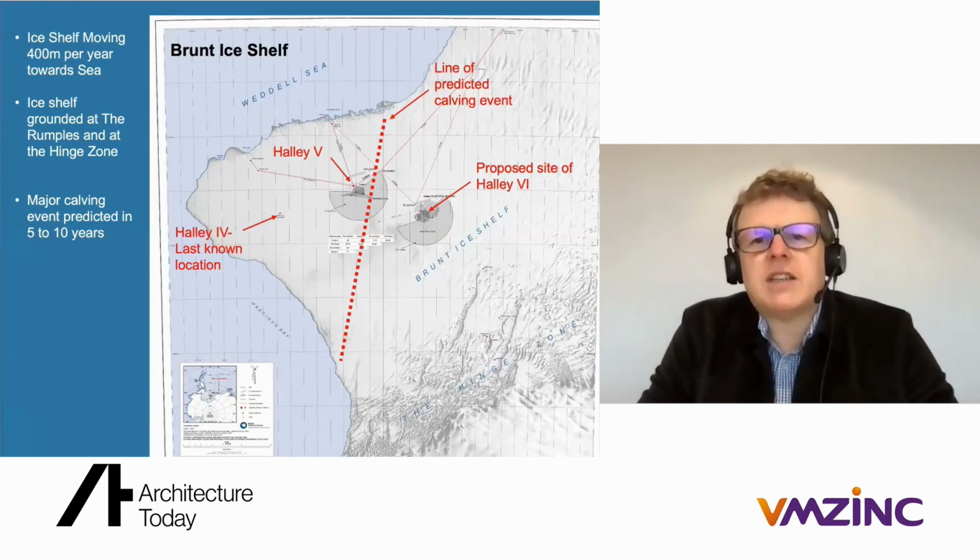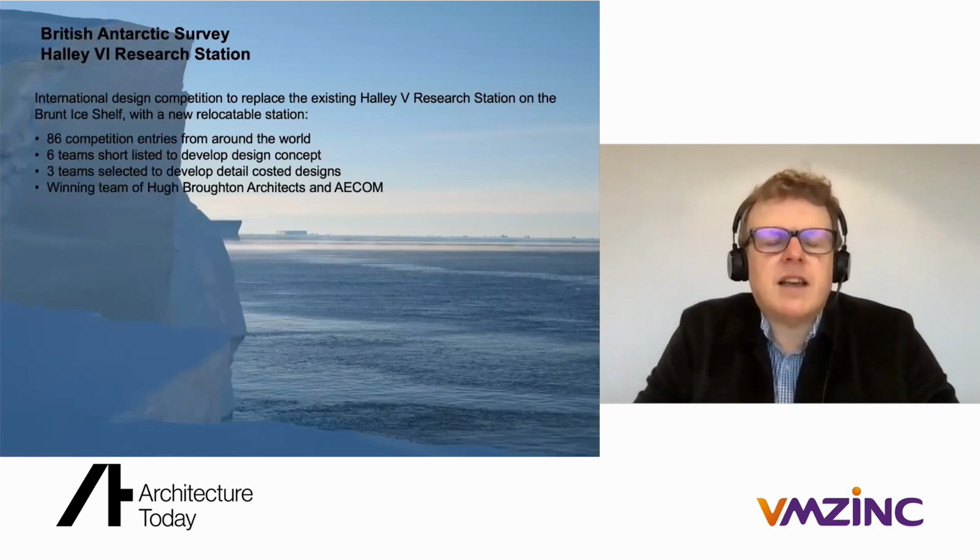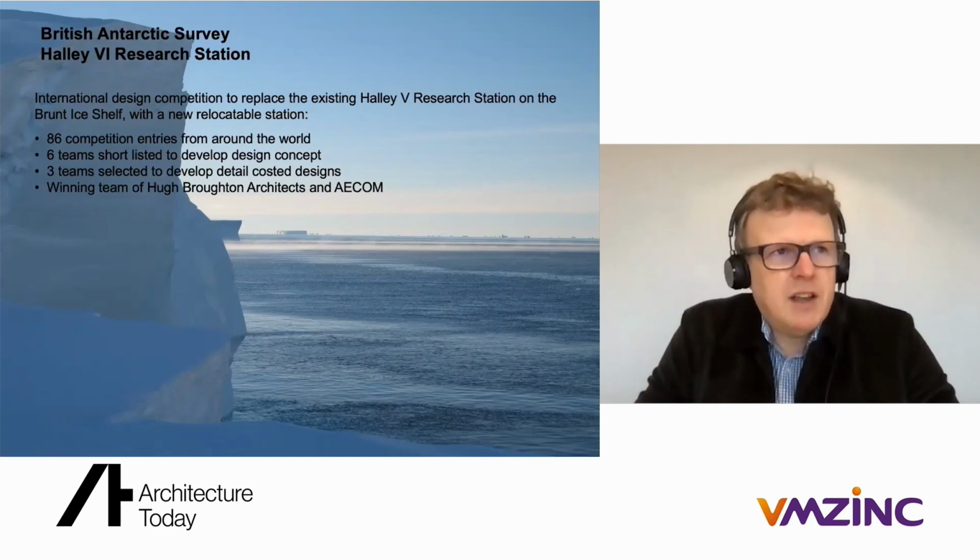However, at Halley, there was a big problem. In around 2000, the British Antarctic Survey identified that the Brunt ice shelf was at risk of fracturing away from the main polar continent. It was locked in position at the top of the red line and at the bottom of the red line, but severe cracks were beginning to appear. And with Halley 5, with its legs rooted in the ice, there was the risk that it would disappear on a giant iceberg. As a result, the British Antarctic Survey decided that they needed to replace the station. And to do this, they decided to hold an international design competition run by the RIBA. They received 86 expressions of interest from around the world. They were then shortlisted down to 6 teams who developed some initial concept designs, from where they then shortlisted down to 3, and those 3 teams worked over a 6-month period before eventually my firm, working with AECOM, were selected as the winners.